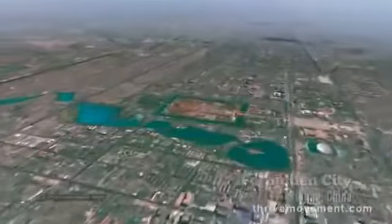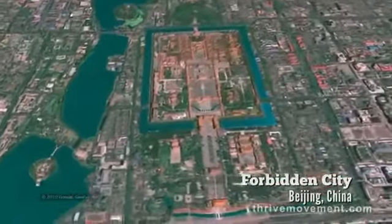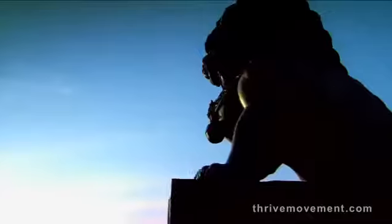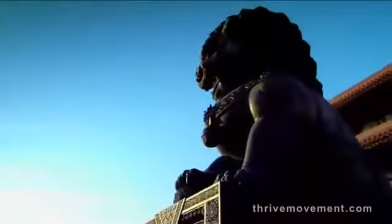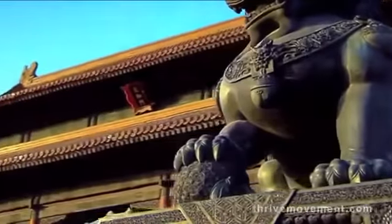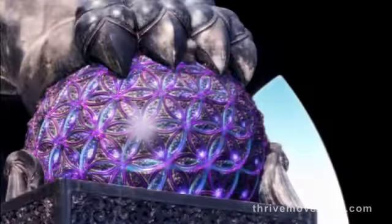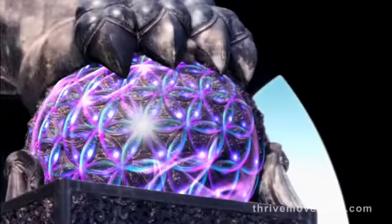Now we travel across continents, from Egypt to China, where the same geometry appears at another sacred site built in 1420. Then you go to the Forbidden City, where the sun gods reside, and where you find at the entrance the Fu Dogs, the guardians of the knowledge. They guard the knowledge under their paw. The same geometry of 64 energy units is encoded again.